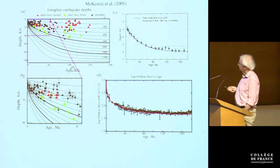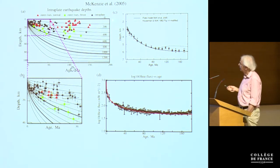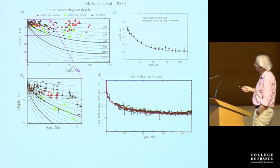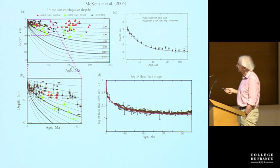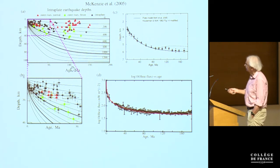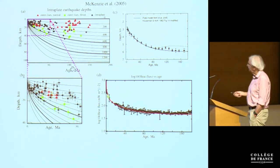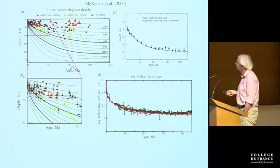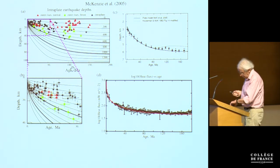This is now a modern picture of the thing, taking not the analytical model but a numerical model, taking into account the variation of conductivity with temperature. The thermal conductivity changes by about a factor of 2 between the top and the bottom. You can see from the spacing of the isotherms. These are the depths of earthquakes, well constrained in the oceans. You can see they're all below 600 degrees centigrade, and that works even right up to the ridge axis. And the heat flow, now that we remove all the ones affected by the black smokers, that also works. So I think we now have a really very good model of the thermal structure of the oceans.